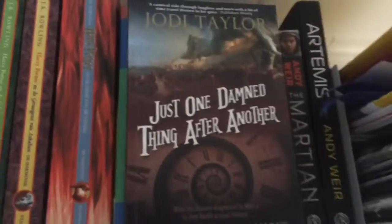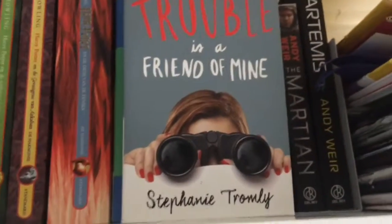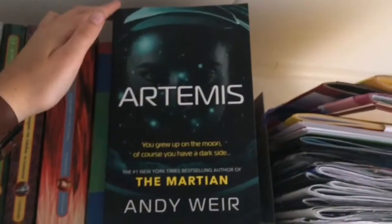Rowling. 100% Beverly by Nikki Smith. Just One Damn Thing After Another by Jodi Taylor. Trouble Is a Friend of Mine by Stephanie Tromly. And finally for this shelf I have The Martian and Artemis, both by Andy Weir.